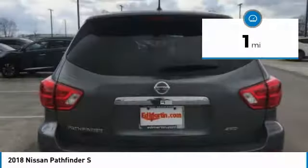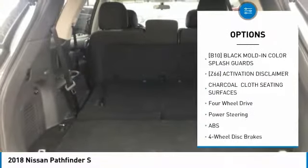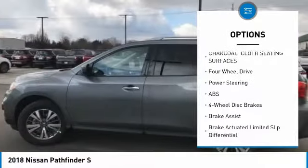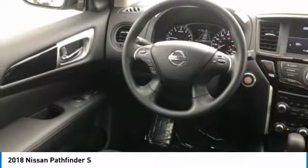Here are some of this vehicle's great options: keyless entry, anti-lock braking system, steering wheel audio controls, Bluetooth, adjustable steering wheel, power steering, keyless start, cruise control, four-wheel disc brakes, aluminum wheels.